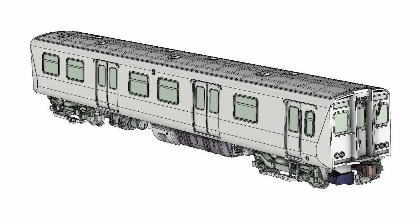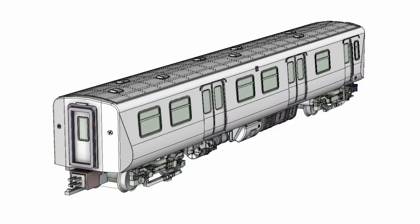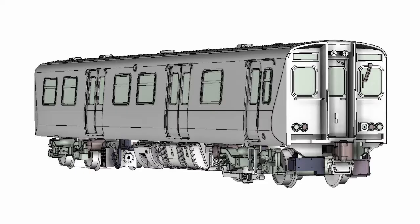We have had lots of iterations to go through. So as we've explained previously, some models do take longer to develop than others. Those will be going into tooling very soon. I think we'll be opening the order book soon, won't we? Yeah, we're probably within the next month or so.